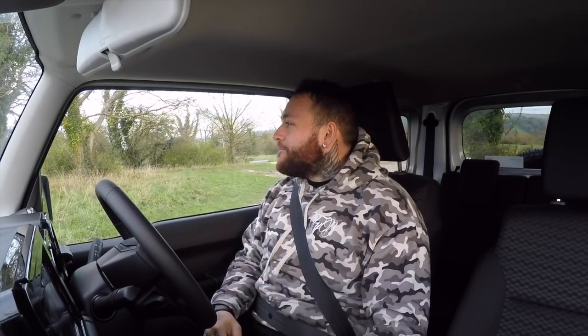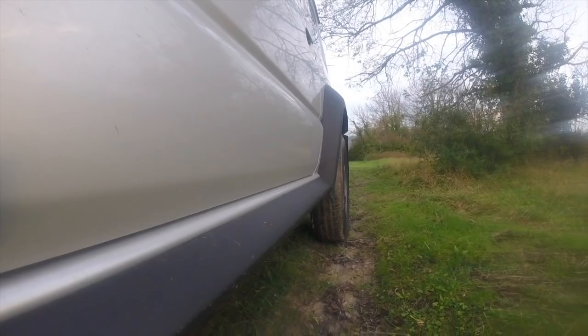So on the way back up the hill, I'm going to select 4 high, because 2 high makes you drift. So if you want a drift car, this is the thing to buy. Roll back to where we were. 4 high, which is easy to engage, just like that. Clonks into gear. Nothing on the dash to tell you other than the green light telling you it is in 4-wheel high.